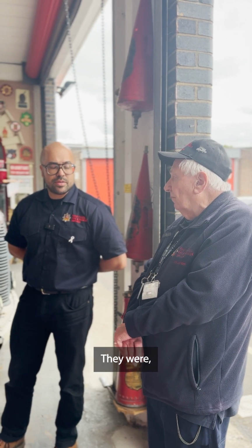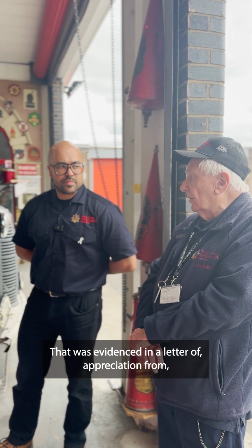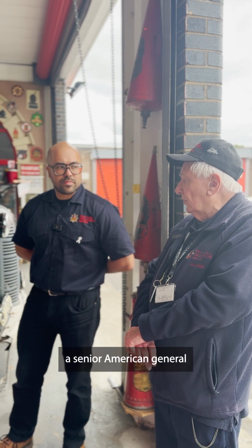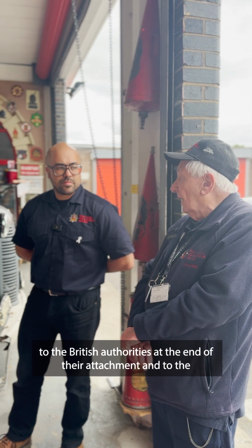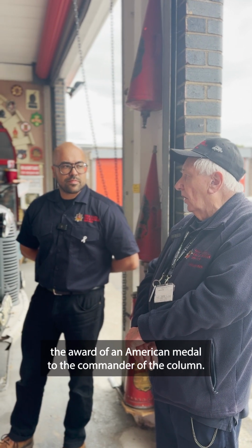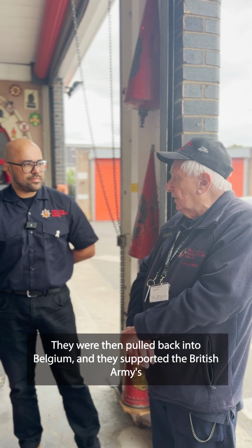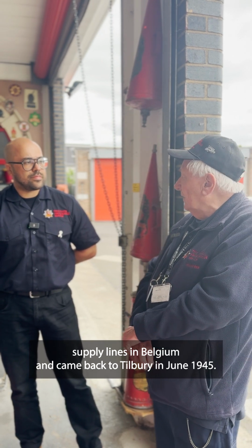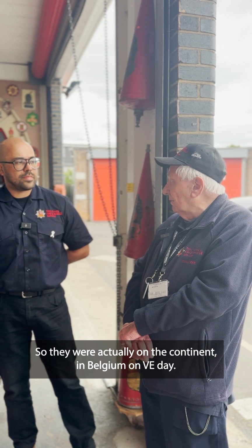They were. The Americans, as I say, were very impressed with them. That was evidenced in a letter of appreciation from a senior American general to the British authorities at the end of their attachment, and to the award of an American medal to the commander of the column. They were then pulled back into Belgium, and they supported the British Army's supply lines in Belgium, and came back to Tilbury in June 1945. So they were actually on the continent in Belgium on VE Day.